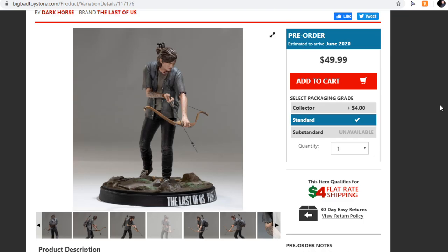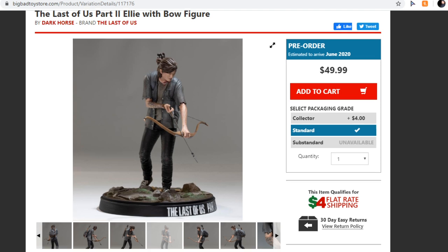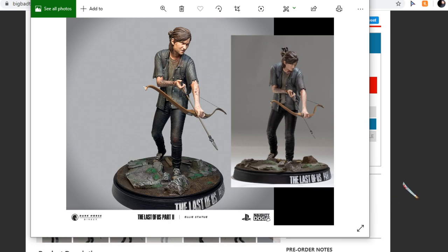But anyway, if you wanted this statue, or at least as close to this as you can, I just got a notification from Big Bad Toy Store. This is The Last of Us Ellie with bow, and it is an 8-inch statue for only $50 instead of the 12-inch for $180. Now, this is almost identical. I tried to match two images because I was looking at these rather closely to see what the differences are, and it looks like there's only two I can figure out.